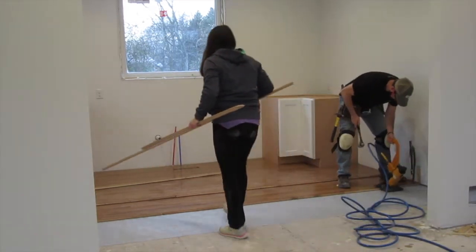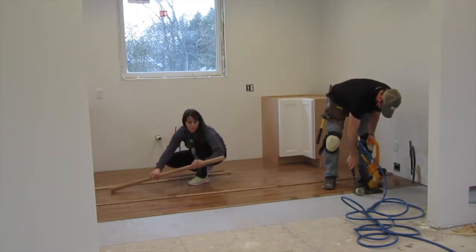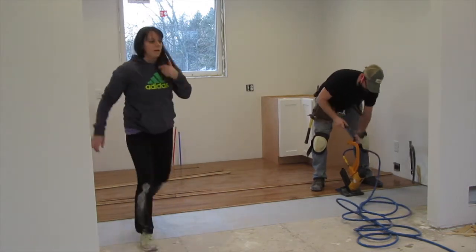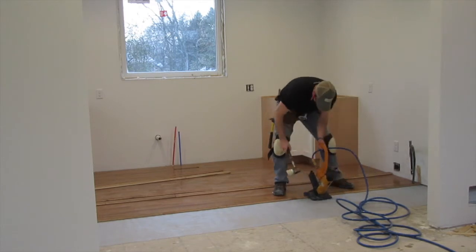It was a long and grueling process, and his knees, he said by the end, were very much feeling it, but we're so thankful that we did install the hardwood floors, and we were very happy with how they turned out.